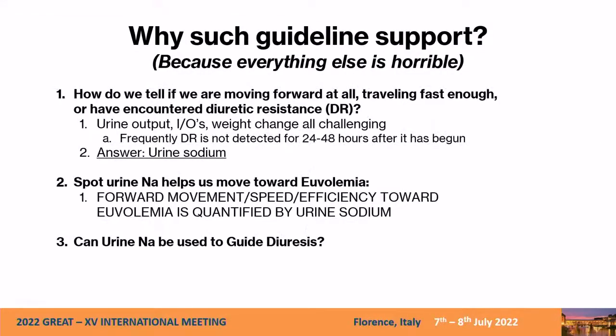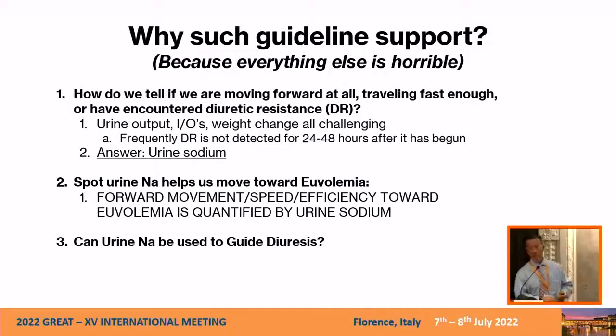So I would suggest why guideline support, because everything else is quite horrible, right? Urine output, I's and O's, weight change, all really challenging. Someone is net negative 3 liters of urine and they've gained 4 pounds. This makes no sense whatsoever. That's a lot of food they're eating, or one of those two is really inaccurate, right?